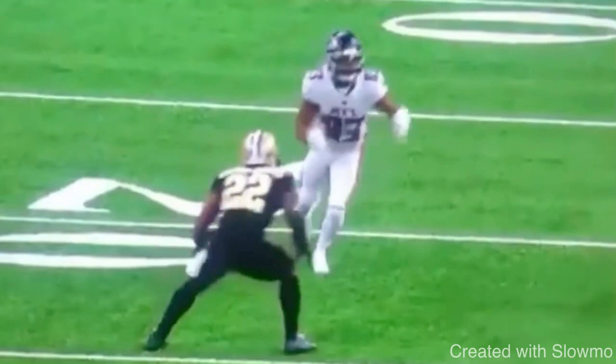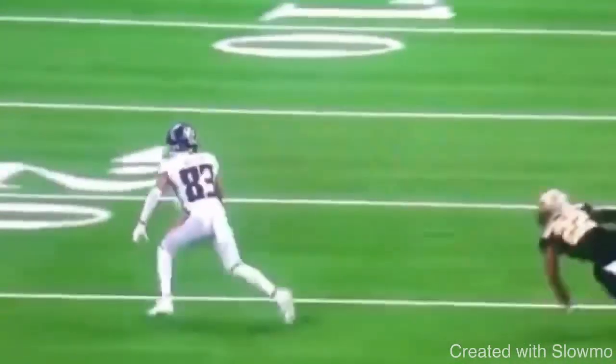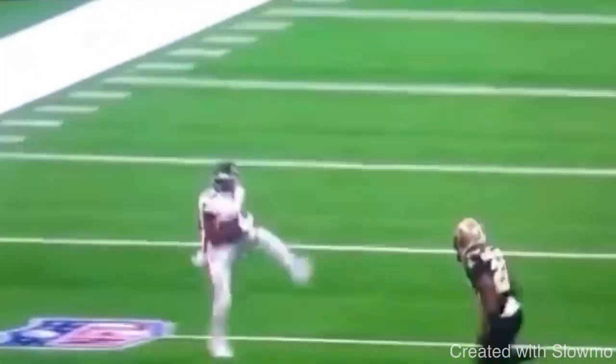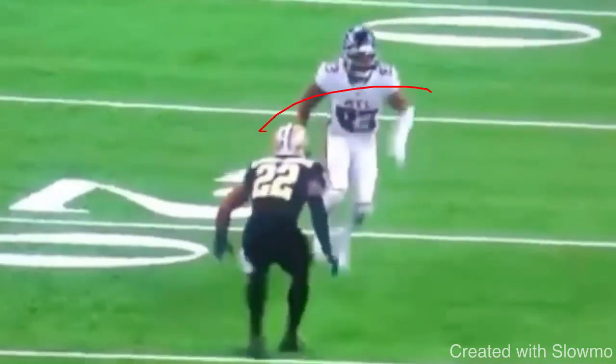Let's get started. So the first bad habit that you see a lot of people do is that they have this drag at the top of the route. Now, this specific route right here is the type of drag that I'm okay with, and that doesn't necessarily make a difference. But when you drag your feet on a cut, a lot of people are like, oh, well, that helps you slow down. You don't need to drag your feet when you cut, right? I'm sure everybody saw that video.